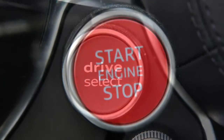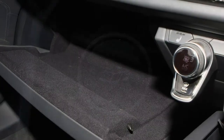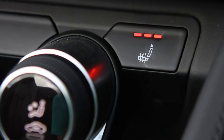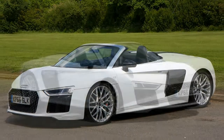Strong standard equipment offering. Huge numbers of options available. Audi Exclusive allows ultimate personalization. At launch there was only one specification of the R8 Spider, but in June 2017 a faster Plus model was announced.